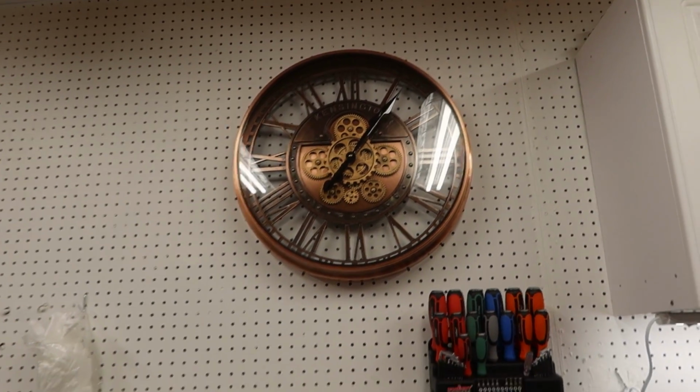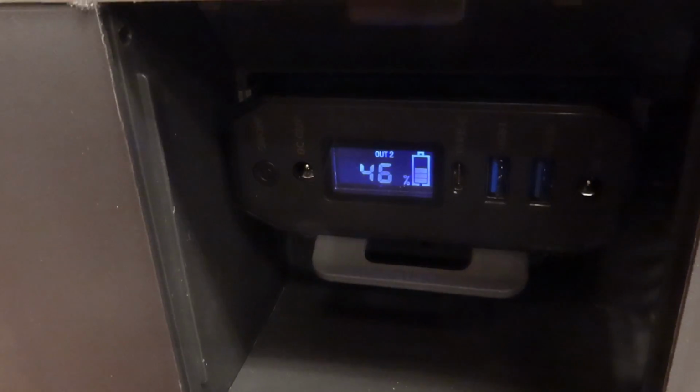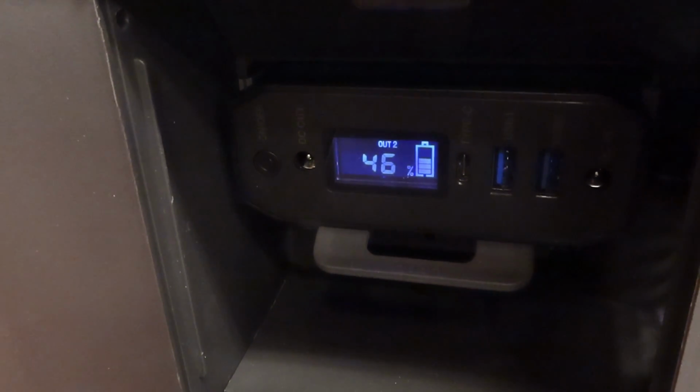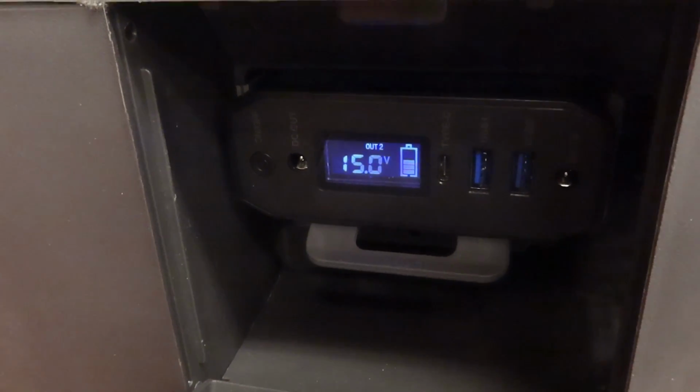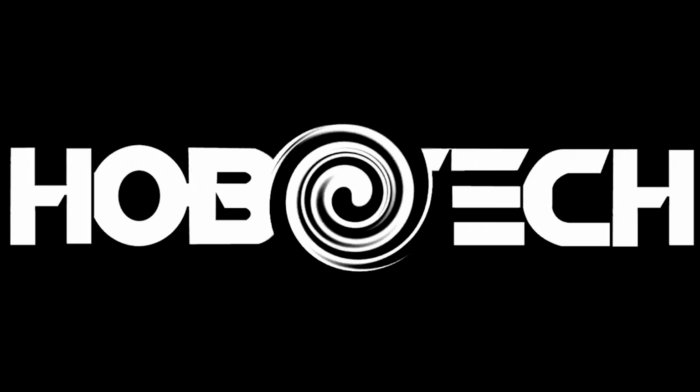Okay, it's been 12 hours. Internally, it's 33 degrees, which is just about perfect. Looks like in 12 hours, the fridge used 54% of the battery. So let's come back in 12 more hours and see if it's still running or not.